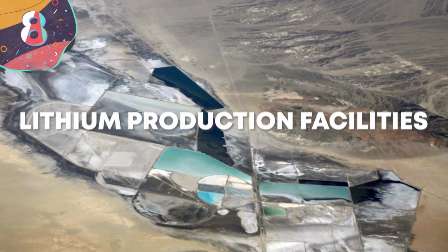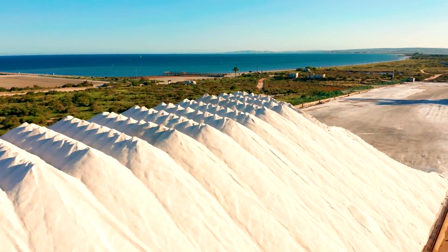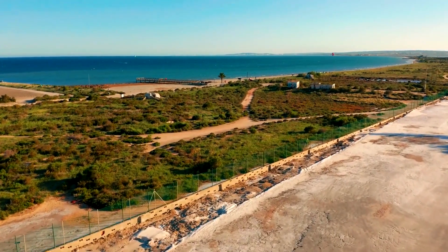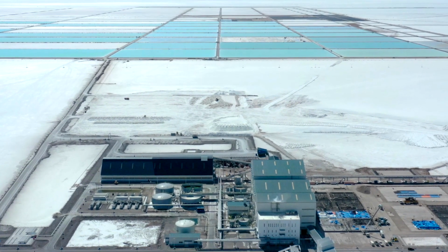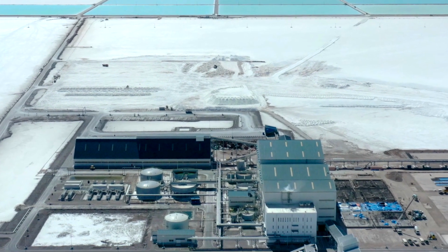Number 8. Lithium production facilities. Now, this might seem like an unusual thing to search for while you're frittering away the hours on Google Earth. After all, when you've got the entire world at the click of a mouse, then why would you want to spend your time checking out the intricacies of a place that makes lithium batteries? Well, the answer to that is simple. Just look at this place.